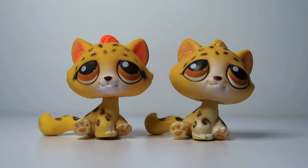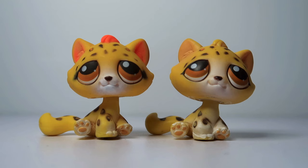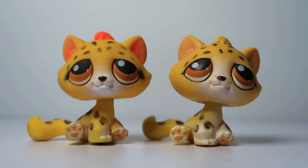At first glance, they look very similar, honestly, but there are a few subtle differences in the version I found on AliExpress, which is authentic, by the way. It has the correct neck peg, the correct magnet in the foot. Everything is pointing to it being a real LPS before anyone gets worried.